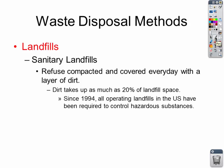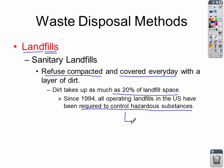So let's take a look at some waste disposal methods, the landfills. Landfills are kind of easy to understand. We're going to dig a hole and we're going to fill the land with our waste. That refuse is compacted and then covered every day with a layer of soil. Soil actually takes up as much as 20% of landfill space. But since 1994, all operating landfills in the United States are required to control the amount of toxins and hazardous substances in their landfills. So this is all in response to the 1994 Pollution Prevention Act.